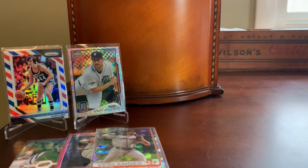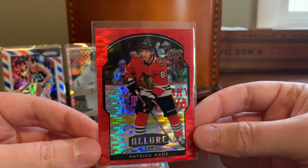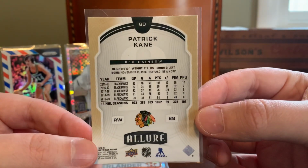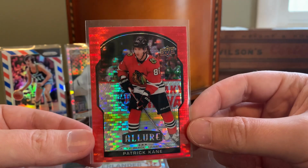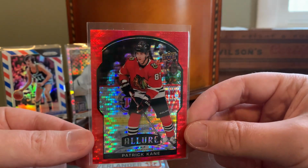Here's an Allure hockey parallel. This is a red of Patrick Kane. And I think it's actually called the Red Rainbow. Yep, you can see on the back here. This was dirt cheap, like 35 cents. Pat Kane, arguably the best American-born player in NHL history, or certainly in the conversation.